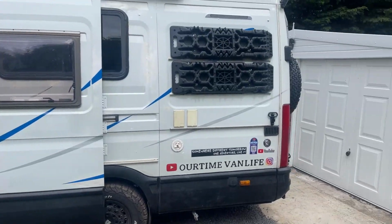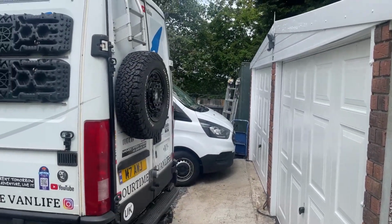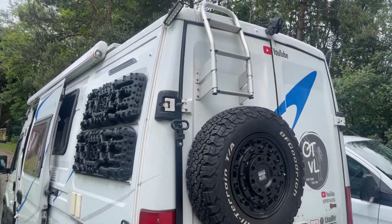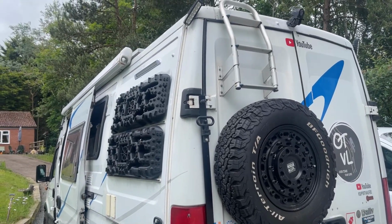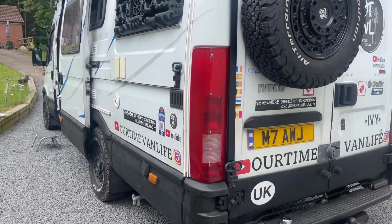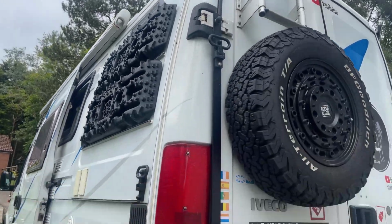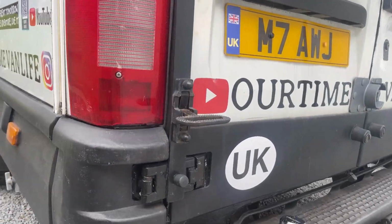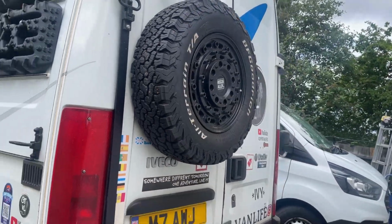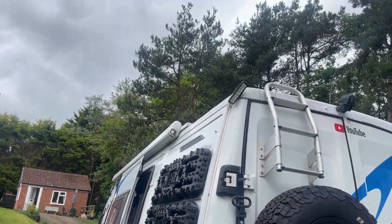What else have we done? Obviously the spare wheel on the back, which is the same again, a Rogue alloy, is on the back there, all bolted through that back door, nice and solid. Got this as well, because obviously the ladders had to be shortened down, but what I've done now is put these steps in. Look, so you've got that step there, another step there and one there, so to climb up the back is easy. You just climb on there, 1, 2, and you're up and on the roof, so that's a lot better.